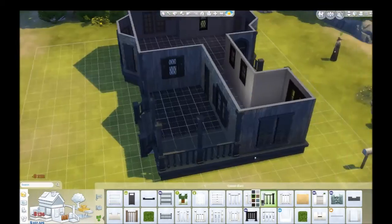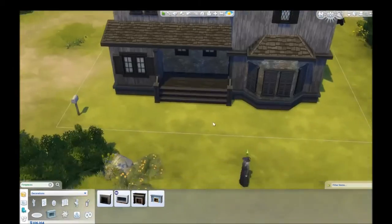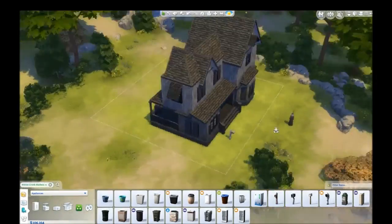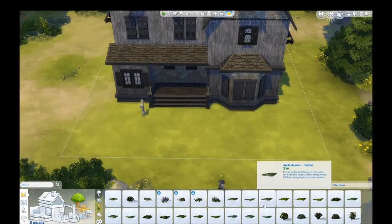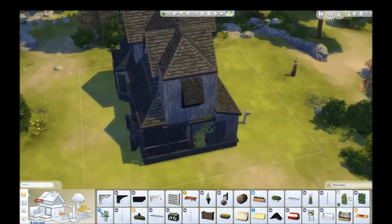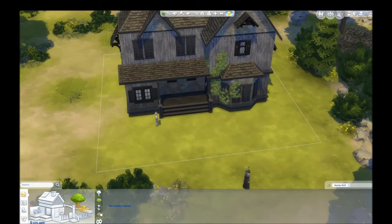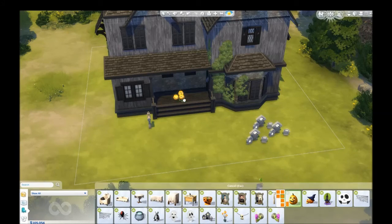I mixed those windows with some more dark, creepy windows from Get Together. I also tried to use the ones with shutters and stuff just because I thought it fit the look a little bit better. So I was really happy with the way the windows looked. And I did also use the ivy. I wish that they had a darker green color so it didn't look so vibrant, but I really wanted the house to look worn, so that was the best way I could do that. Even though it would look better with darker ivy, it still looks good.